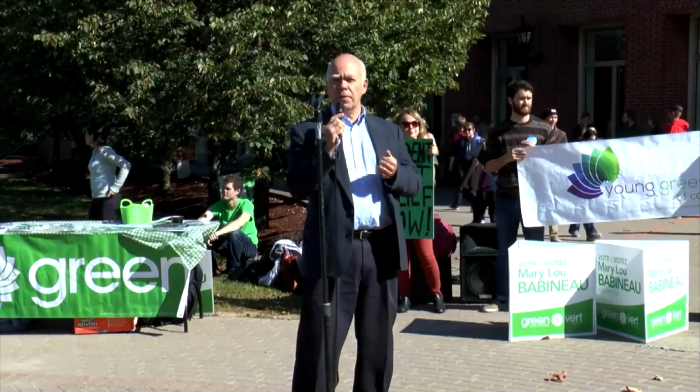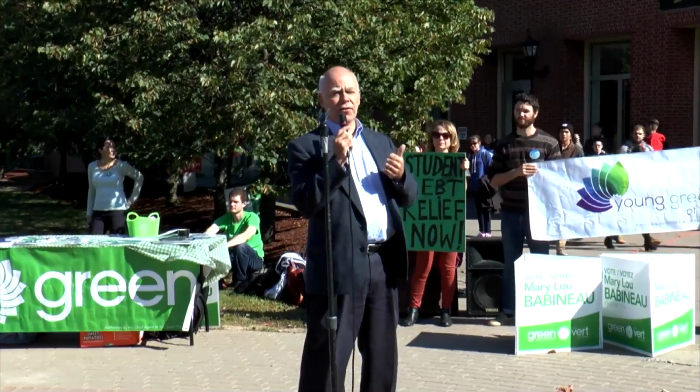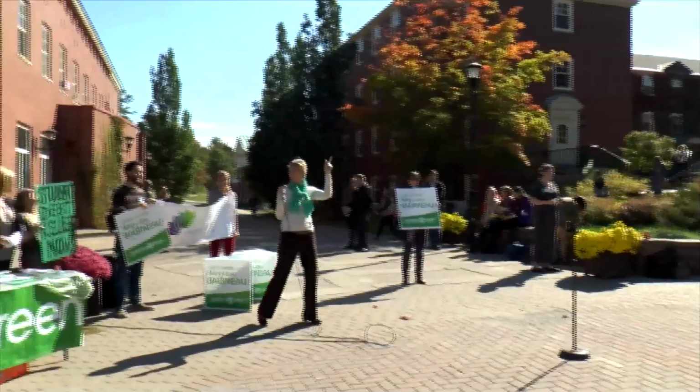Babineau says that the Green Party has a complete vision that other parties just don't have. A part of that vision is the promise to abolish tuition by the year 2020, something the Liberals say cannot be done. The Green Party has printed several flyers and have made several appearances on campus reassuring students of their promises.